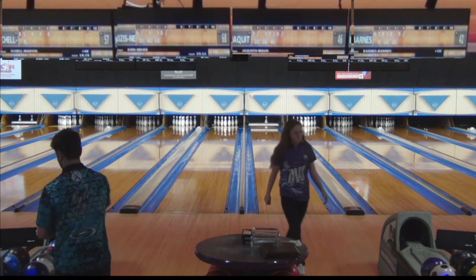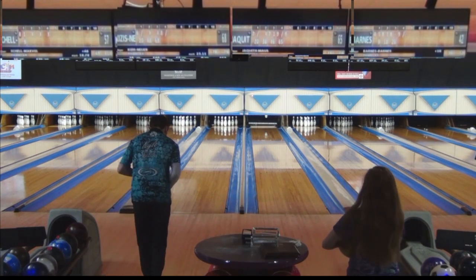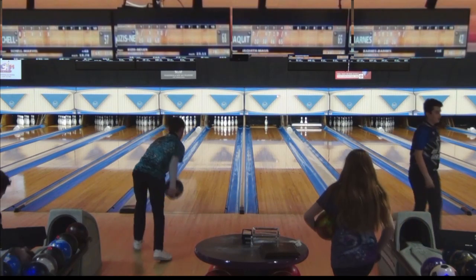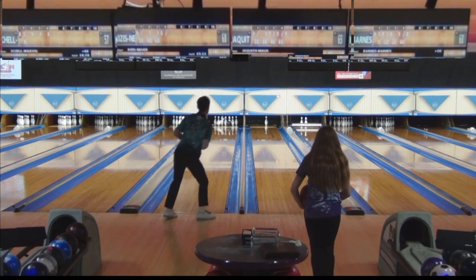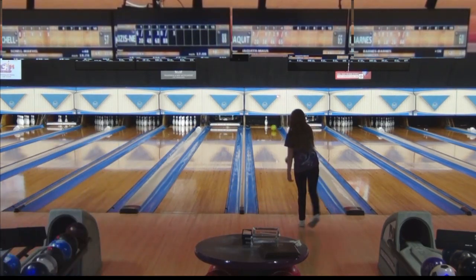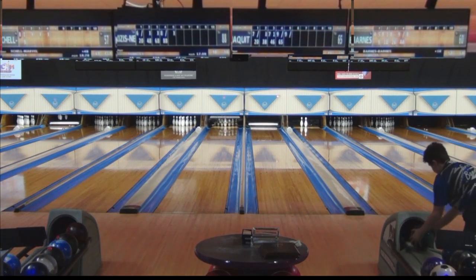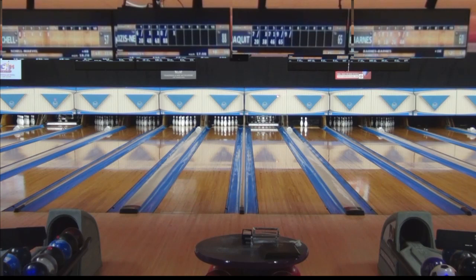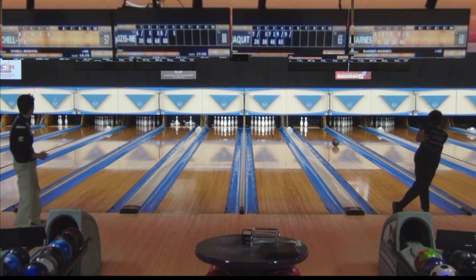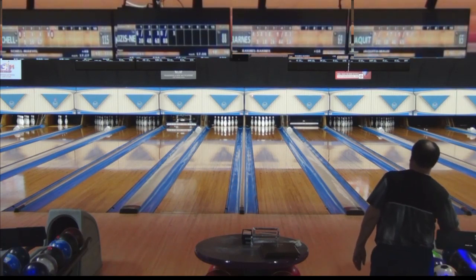Good shot there for Bethany Jakewith. Ball crossed over, leaving the 9-pin. She'll look to convert her spare. And Eric Barnes goes wide of his target, in the 1-2. Strike for Kyle in the 5th. Bethany able to convert her spare. Jordan leaves a 4-6. He left that in the first frame. And a chop spare for Eric Barnes.